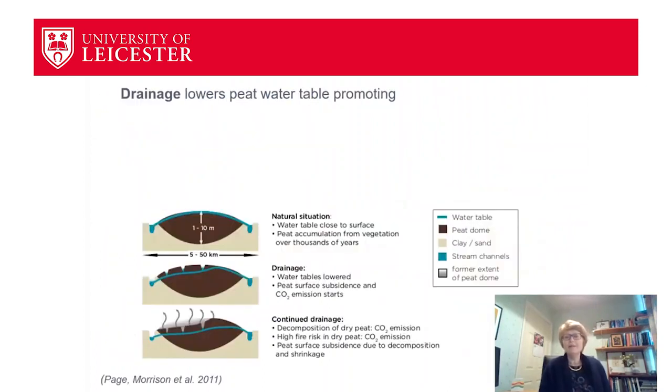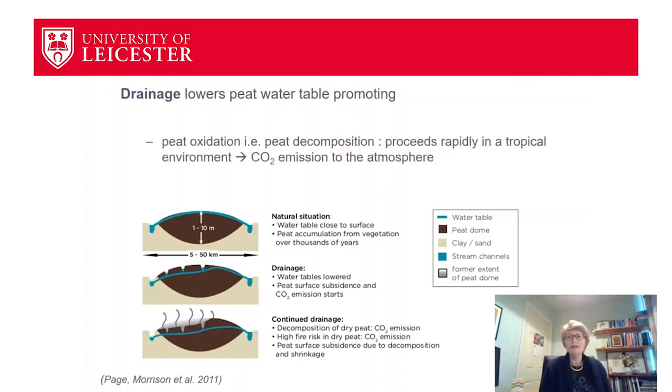But anything that happens to promote drainage, so lowering of the peat water table, will lead to oxidation. So as soon as oxygen can enter into the peat profile, bacteria and fungi will act to very quickly start to decompose that organic material, and that will lead to high emissions of CO2 to the atmosphere. And also, particularly in Southeast Asia, this may be associated with an increased risk of fire, and that's a further source of greenhouse gas emissions to the atmosphere.